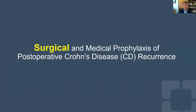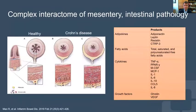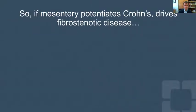But what about the title of this talk, surgical and medical prophylaxis of Crohn's disease? Well, perhaps the most surgical attention in recent data has focused on the role of the mesentery in influencing postoperative Crohn's disease recurrence, and this has even been picked up by the popular press. We've long known that the mesentery is important in Crohn's disease or altered in Crohn's disease, but the exact interactions between the mesentery and the intestine in terms of influencing intestinal pathology is still being elucidated. We know that there's a lot of products that the mesentery produces that may influence the development of fibrostenotic Crohn's disease. And there's some emerging data that this may be more important than historically thought.